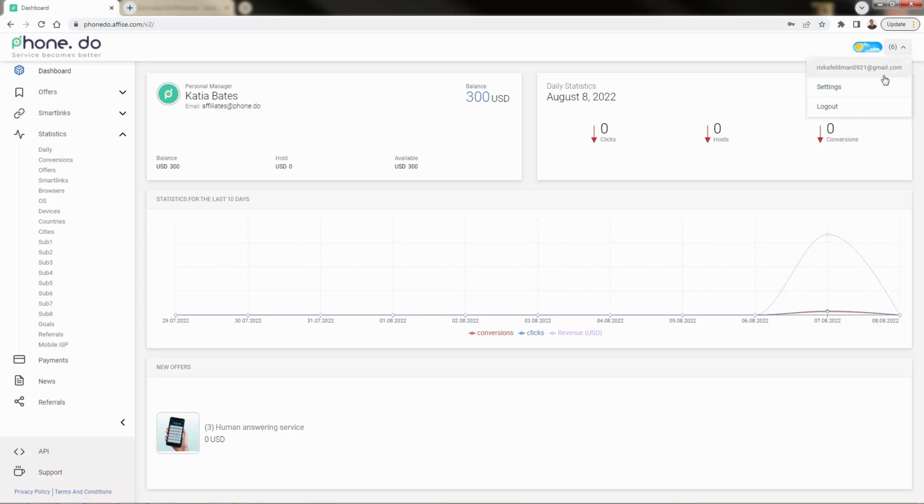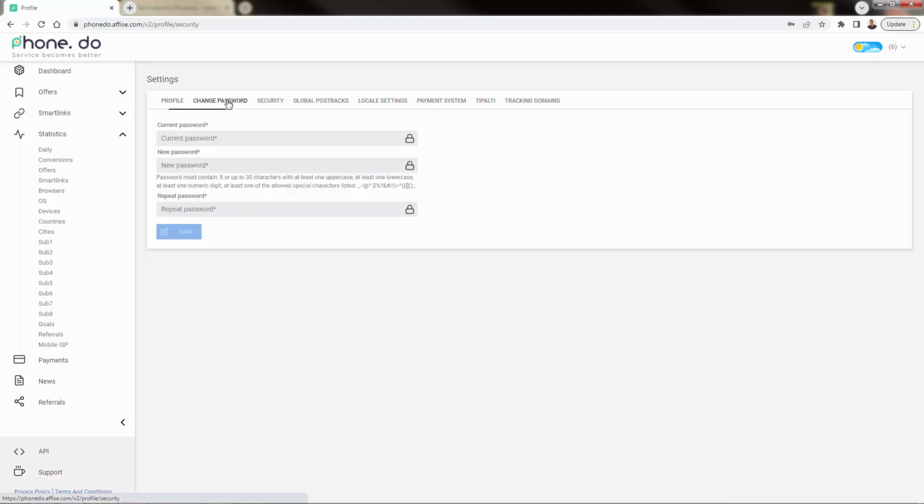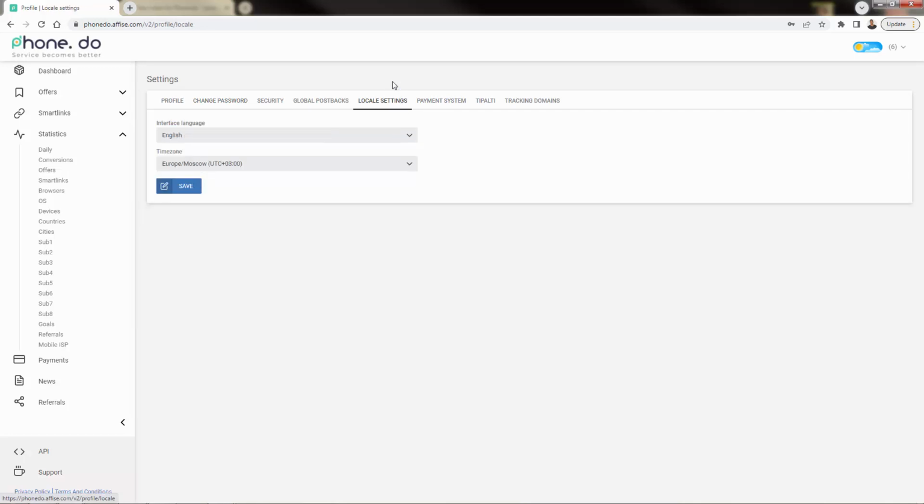You could also change to a nice dark theme or light theme, really depending on what you want, with this button up here. But what you want to do is come over here into the top right and click on settings, because we need to ensure that our profile information has all of the right stuff. So we're going to make sure we put in all of our information here: address, country, zip code, all of the correct information over here. You can change your password over here as well if you need to. Nice and simple for that. Coming over here under local settings, you want to set this based on your time zone, of course, and your interface language. You can pick from a couple different options over here.